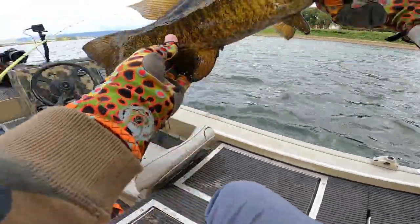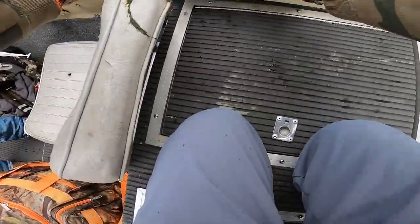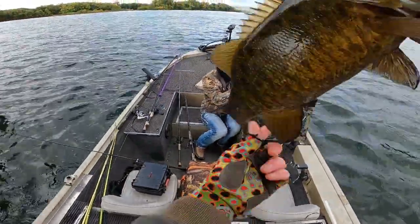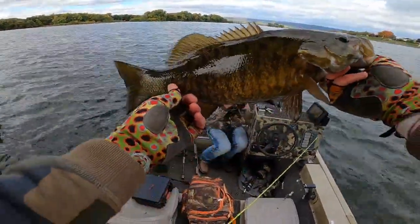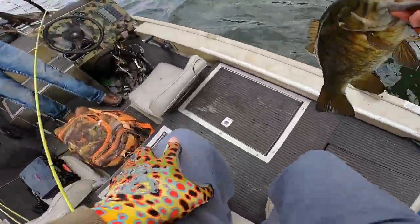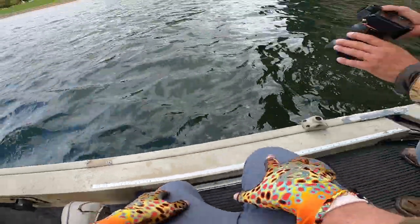Get up. How many inches is that? 17? 18? 17 and a quarter. Get that measurement with this one. Okay. Let this gorgeous one go, guys. There she goes.